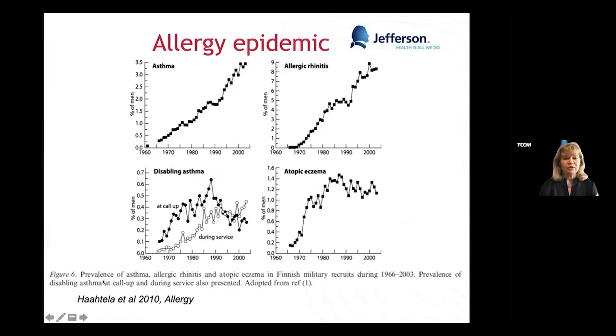Allergy epidemic has been going on for 40 years, or however you count this, depending on when we really start to see the high. The last 20 years has been a really high increase in asthma and allergic rhinitis. Atopic eczema may be a bit plateaued, but still all of these are up compared to the mid-1970s. And even in the early 80s, it wasn't too bad. But now we think that allergy really is becoming an epidemic. Obviously, we have our COVID epidemic. It's not the same thing, but this is something that in our environment has changed.